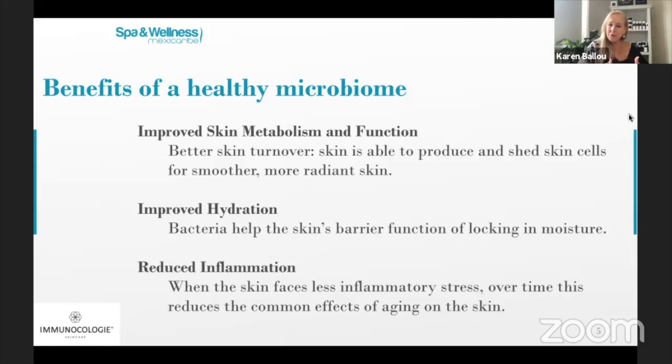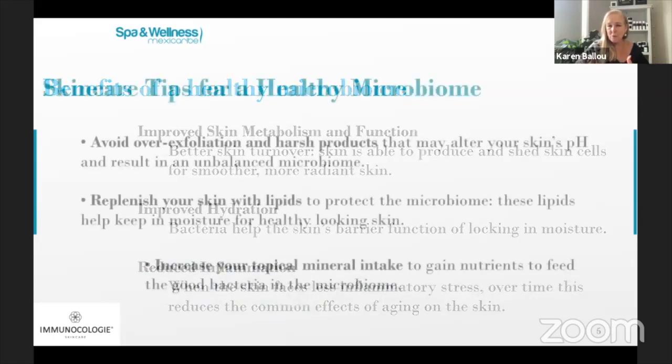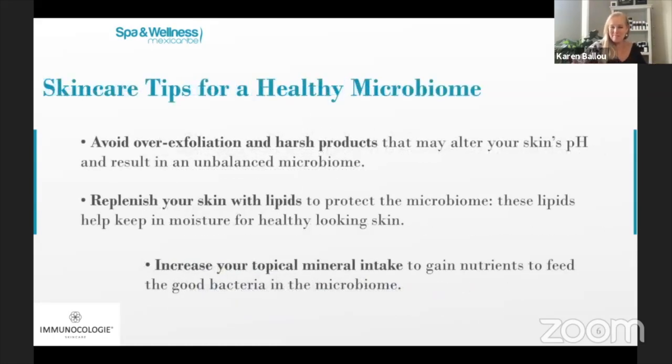What I said earlier was if the gut is not healthy, the skin is not going to be healthy, because we are what we eat, as some people will say. And that's one of the reasons why I believe that if we are able to look at what products are not stripping our skin, but giving back to our skin. And that's why with immunocology, I really wanted to make sure I could give back to the skin.